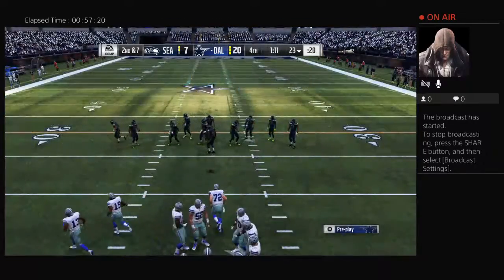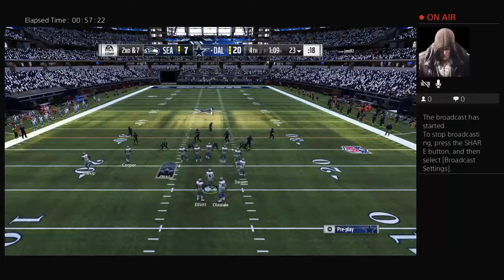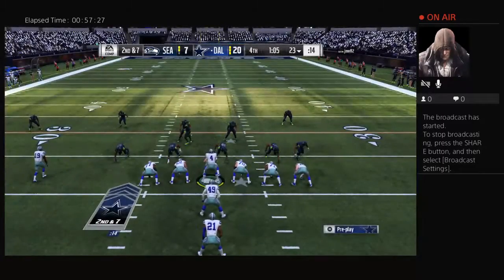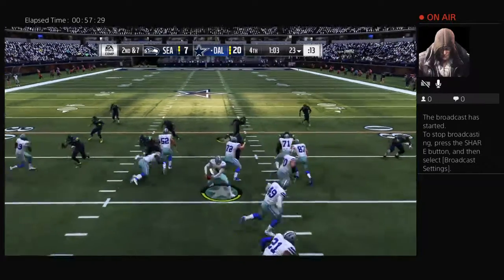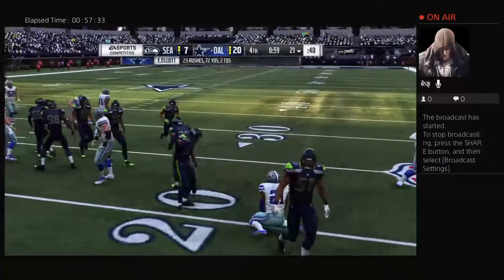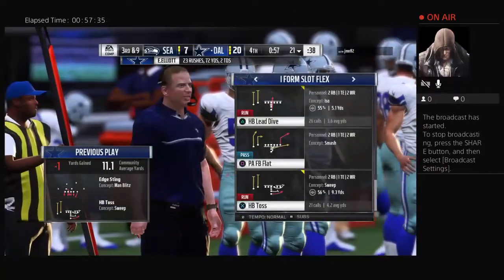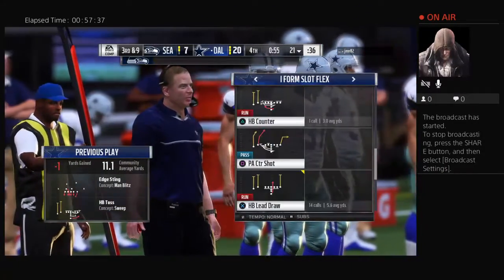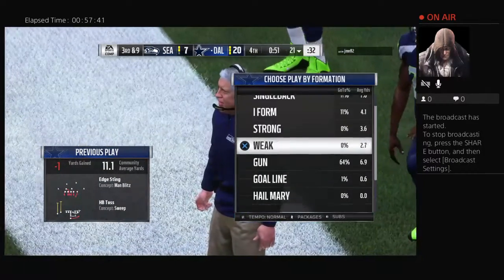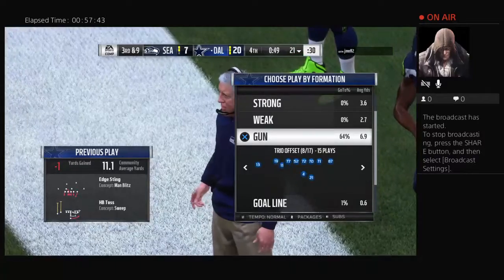Have to imagine this will be on the ground as well as they come up 2nd and 7. They go to Elliott again. And he'll wind up losing yardage here back at the 21-yard line. That'll be a loss of a yard, and it leads to a 3rd down. Now that's a nice play. Got me fired up, partner. But can they do it back-to-back plays?